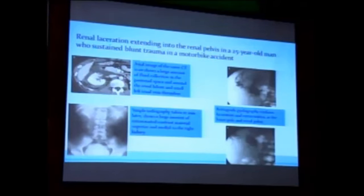This is the case of a 25-year-old man who was involved in a motorbike accident. He arrived hemodynamically stable, had a large bruise on his right flank, presumably from striking his side with the handlebars of the motorbike, and underwent a CT scan. You can see a large perinephric hematoma that extends to the hilum, and a small thrombus is located in the renal vein.